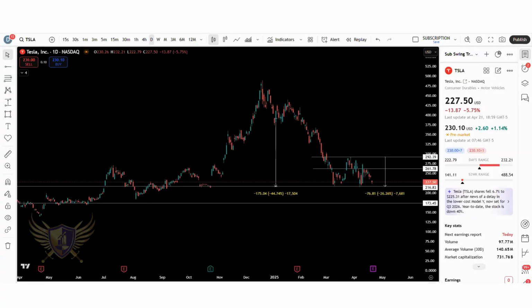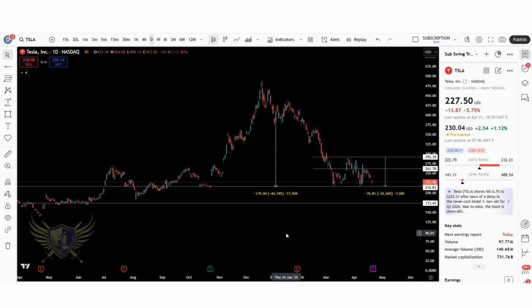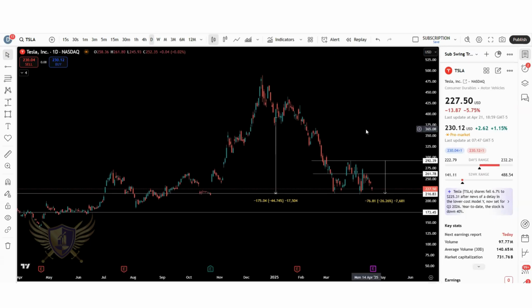It's about 8:45 a.m. Eastern Time, and we have Tesla on the screen. So today, Tesla has earnings after market closes, and it's the second of the Magnificent Seven to have earnings. So hopefully it could kind of help us move out of the consolidation that the overall market has been in.